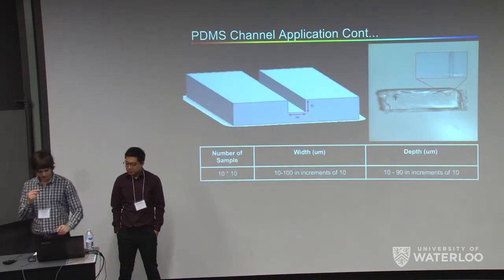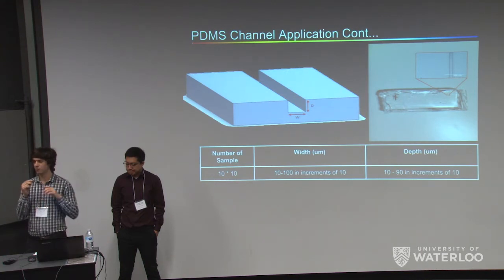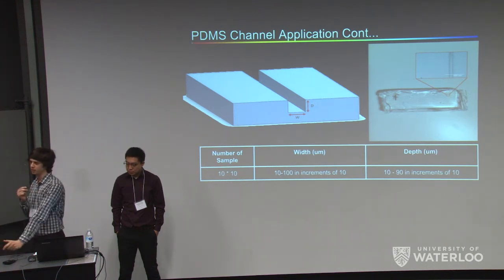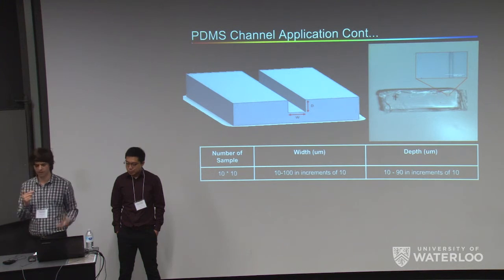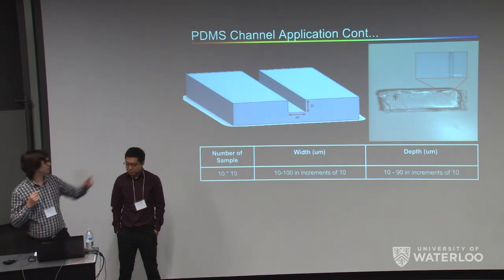So here you can see we made 10 different samples, each with 10 different widths from 10 to 100 microns. This came with our mask fabrication. And then we have 9 different depths, also in 10 micrometer increments. And this we did by leaving the samples in the RIE chamber for differing periods of time, so more would be etched away. So here you can see an actual image of our sample over there on the far right.